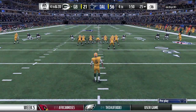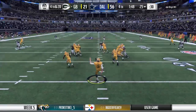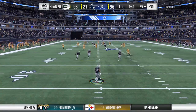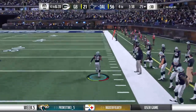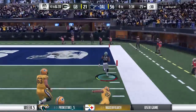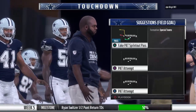On now is the Packers punter. He's been terrific so far. First kick, 47. This one looks good as well. Fielded just inside the 20. And they're going to score again. Yet another touchdown as they just add to their totals.